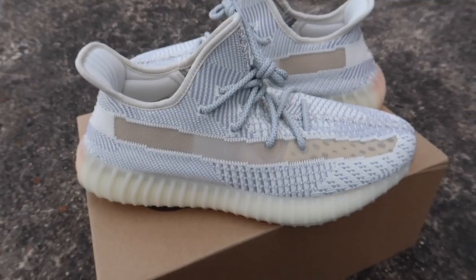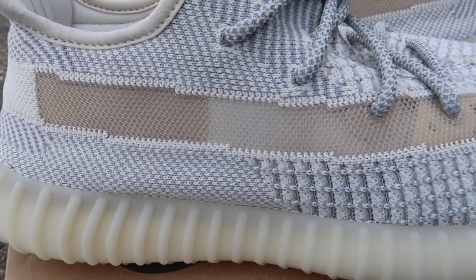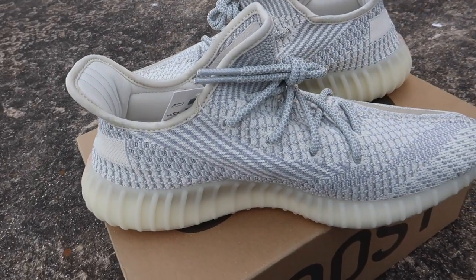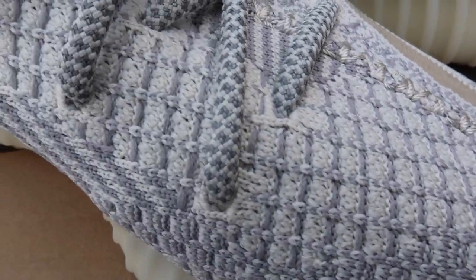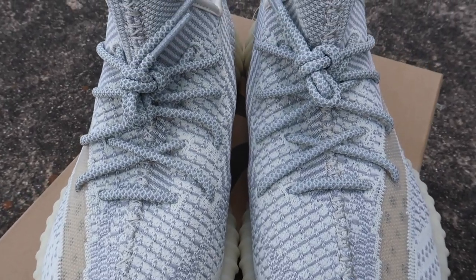The whole upper of the shoe does consist of that Primeknit material. You guys can see it right here. Now we do have that stripe. That stripe is kind of like a tan. It's not the same tan that you have on the gum bottom, but they're similar, y'all. They're similar. Then you have a light gray Primeknit color in the shoe, as well as kind of a tannish color in the shoe, just a light tan. I think that is dope how they did it.